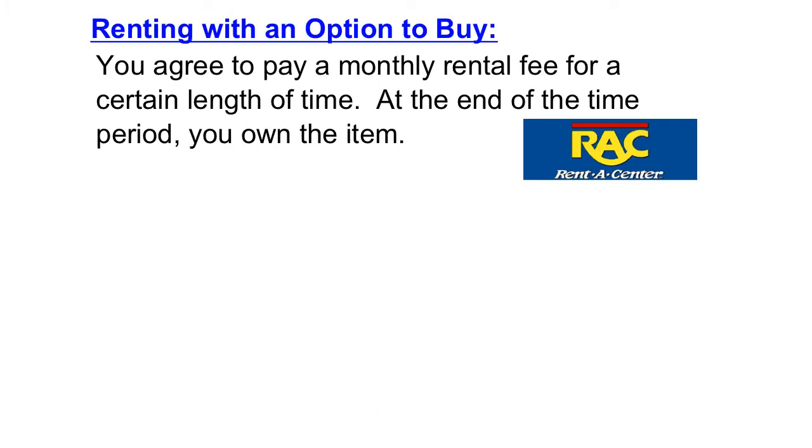Another option is renting with an option to buy, or rent to own. You might have heard that phrase before, rent to own. So with this, you agree to pay a monthly rental fee for a certain length of time. At the end of the time period, you own the item. So instead of paying for an item all at once, you're going to pay every month a rental fee until at the end of that time, you actually own the item.